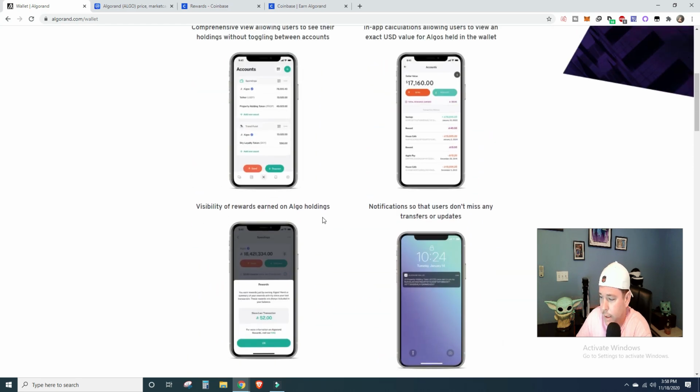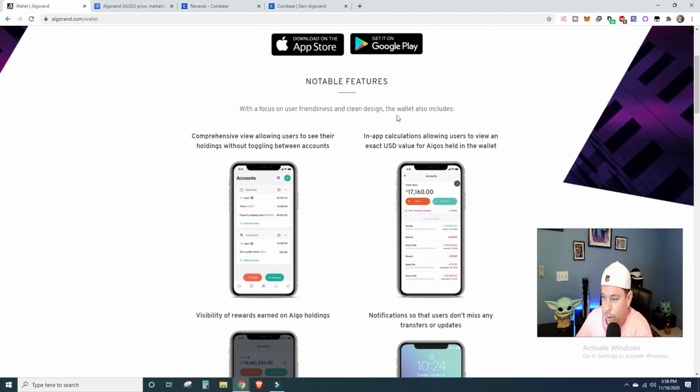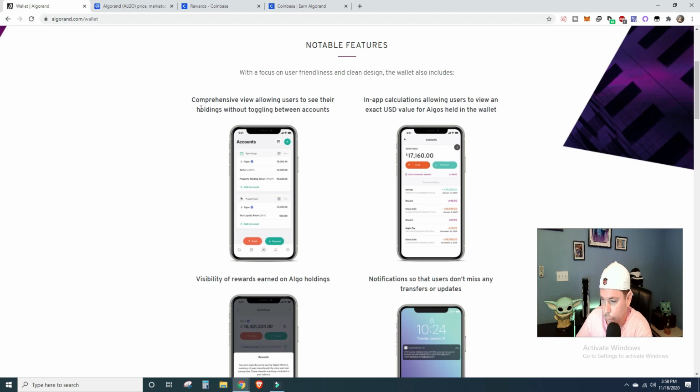But here are some screenshots of the app. Again, it's available on the App Store for Apple, and it's available on Google Play. With a focus on user-friendliness and clean design, the wallet also includes a comprehensive view allowing users to see their holdings without toggling between accounts. Very true. This is what the screen looks like. I don't know if it's enough resolution for you on the computer, but looking at the phone, it's super simple.